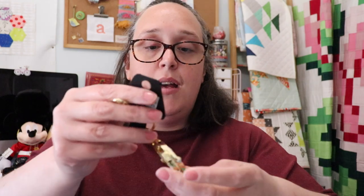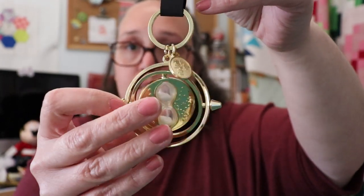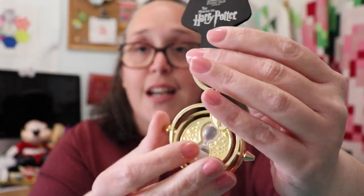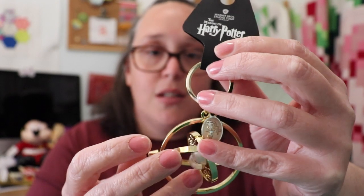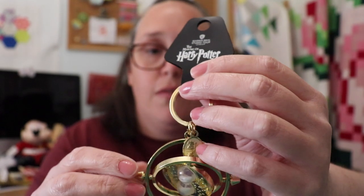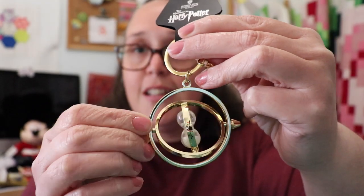Okay, next thing that I got was a keyring. And it is the time turner. It's Hermione's time turner. And it spins all the way around in all the different directions. So this I paid £8.95 and it's actually quite a hefty, heavy keyring. So I'm not sure whether I'm actually going to use this. I'm really scared it's going to break. So, I didn't know that. If you twist the knobbies on the side, it does its thing. This thing gets annoying. Look.